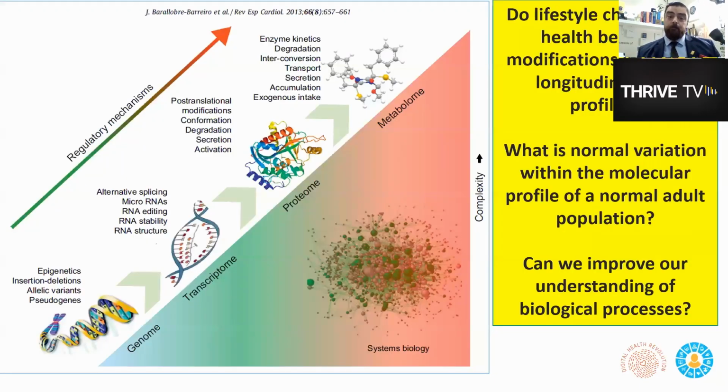We are going to have a greater integration of different data types, etc. So to sum it up about omics, as you see, we are getting into more complexity, moving from genome to metabolome. And of course, we are going to have different things that can lead us to understand the different mechanisms and processes that underlie the production of different molecules within the body.